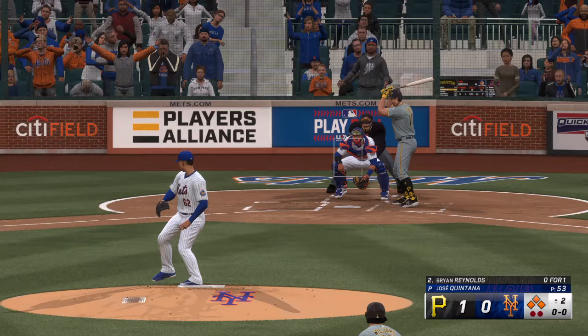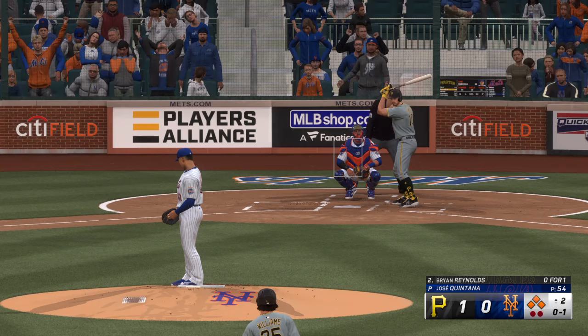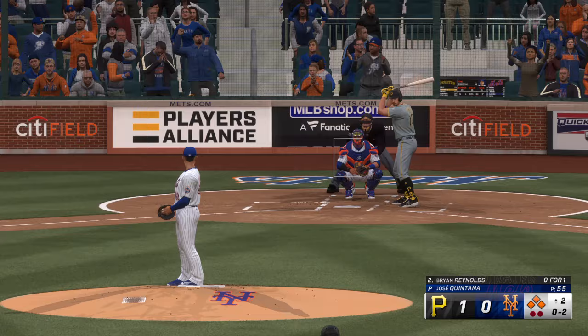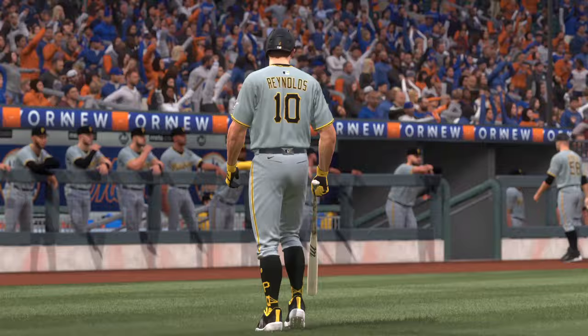Rolled softly, but that goes foul. Bases loaded, two down. Right through there for a strike. And a swing and a miss. That ends the inning and stops things from getting out of hand. Well, this guy competes hard. We see the emotion there. I love it. Great job of getting out of the jam.